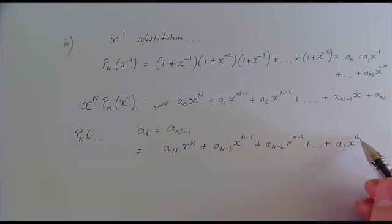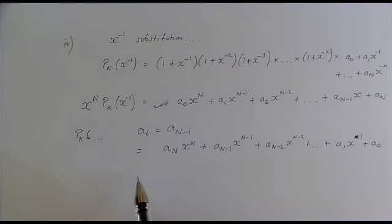Okay, and that's it. And now if I write underneath that what I've just discovered in the second line, that x^n P(x^(-1)) equals a_0 x^n, then you can see that a_0 is the same as a_n, and a_1 is the same as... I meant to write it the other way around. But you can compare the second and third lines and see that a_0 is the same as a_n, a_1 is the same as a_(n-1), and that's what I wanted to show.